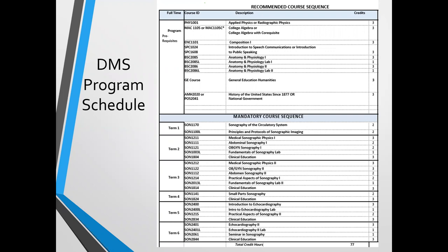The application period ends on March 15th, and then it usually takes 4 to 6 weeks for admissions to process all the applications, add up all the points, and determine who are the 20 that are going to be accepted into the program. So that would put you at about the end of April that you would find out if you're accepted into the program. So I would say it's 4 to 6 weeks.